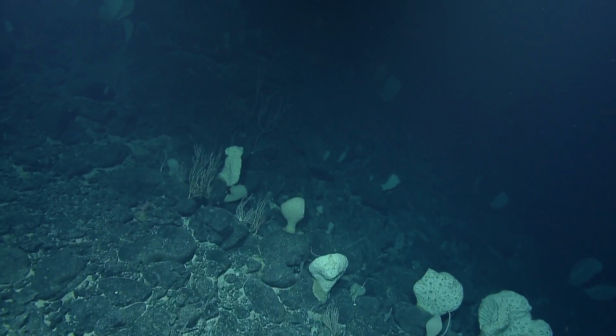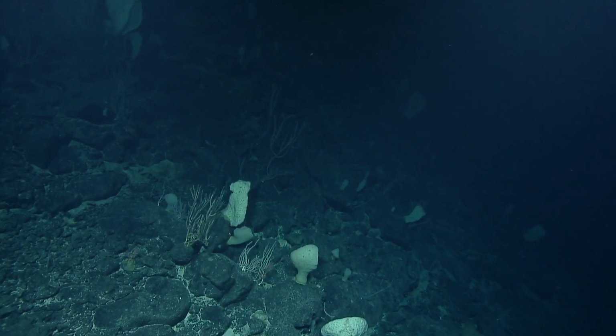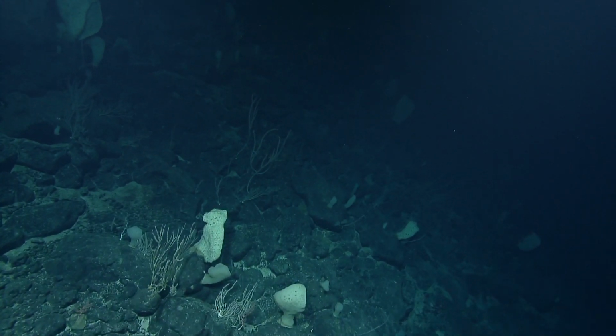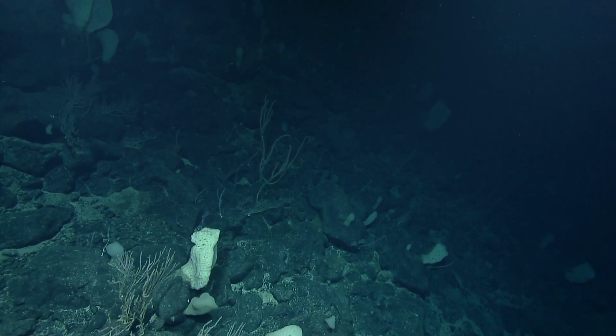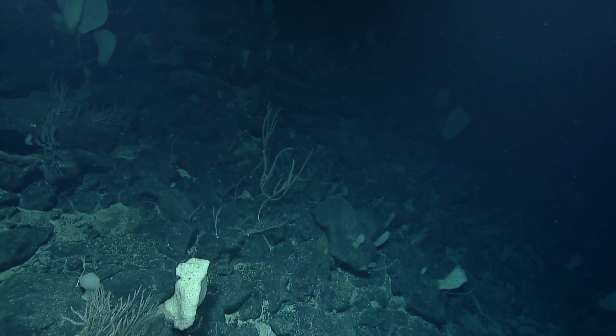This is kind of nice just to run right along this edge. How far are we from the ridge we were on last dive? 100 meters or so? Let's see. 120 meters. Yeah, 100 to 120 meters. Okay, so not super close. It's a good wide field anyway. Yeah.